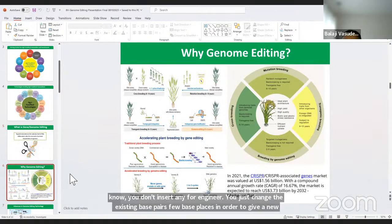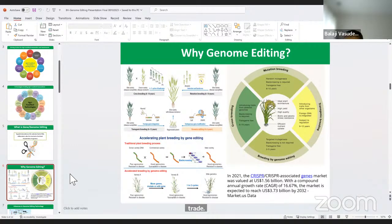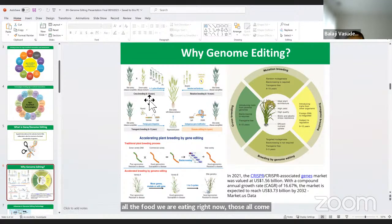And why should we do gene editing in the first place? Because all these crops and all the food we are eating right now come from traditional conventional breeding. But the problem there is that traditional breeding takes about 8 to 10 years to develop one crop variety. And then came mutation breeding. Mutation breeding is nothing but exposing the seeds to chemical mutagens and also to radiation, and then developing a trait from the chemically induced mutation. Again, it takes 8 to 10 years.